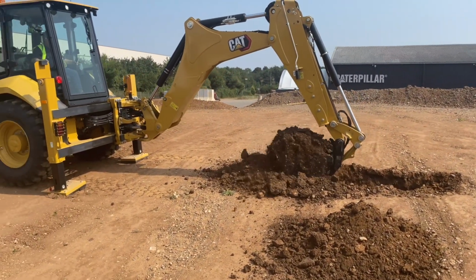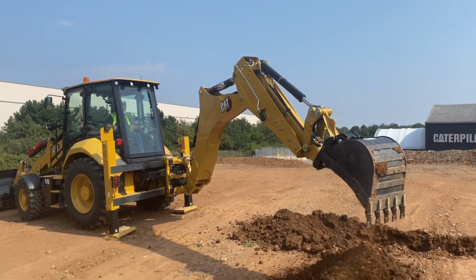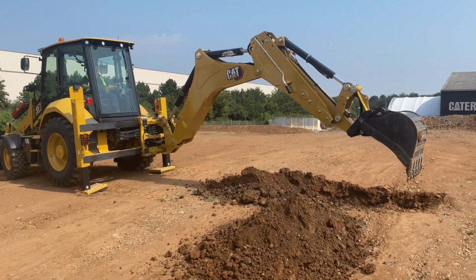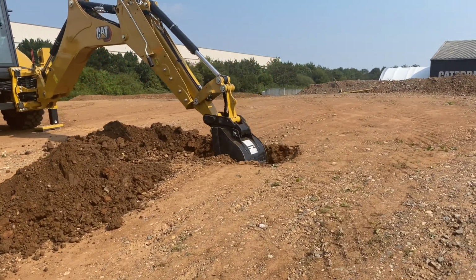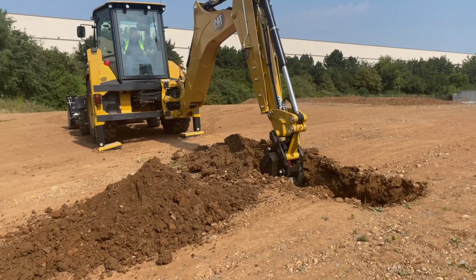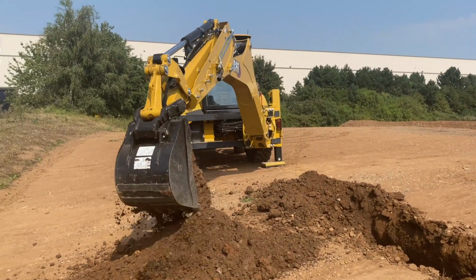So can it be set for a number of operators or just one at a time, or can it store settings for different drivers? Yeah, so the security software, we can have 25 different digits that can be set to each individual operator. So a large fleet owner knows who's operating the machine at any time. Brilliant.